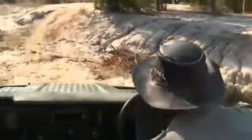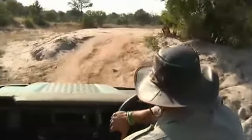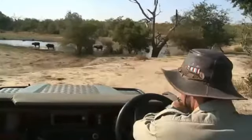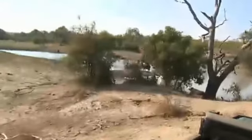Good for the carnivores because they get to prey on the weakening animals. But it certainly already feels quite harsh and dry, and there's a lot of animals that are coming through to the water holes, especially during the hotter parts of the day.